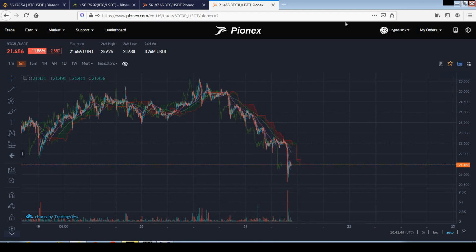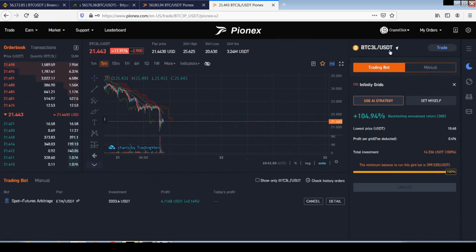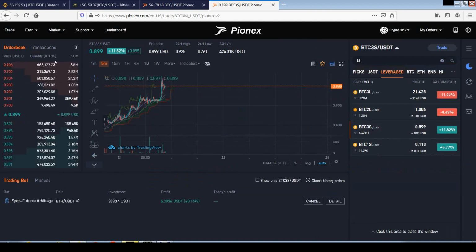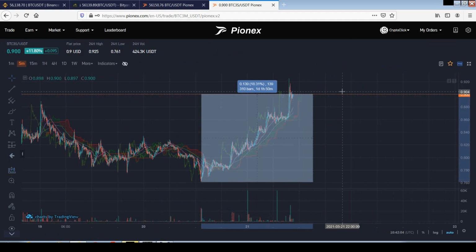Or I could have, if I was feeling really clever. This is another good thing about having leveraged tokens. You could go for the BTC 3S. That means 3x, S for short. And as you can see, if I'd set this one up last night, I would have basically made money. I would have made a significant amount of money. I would have made 18% up to where the price action is right now.